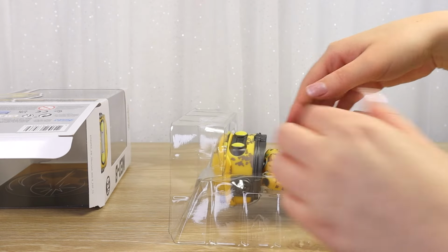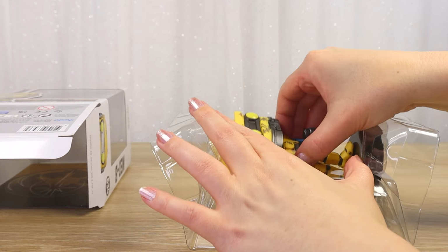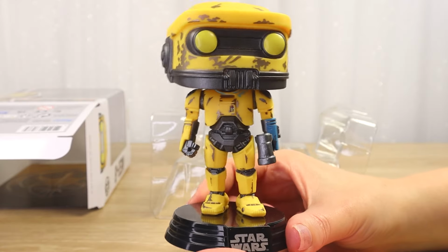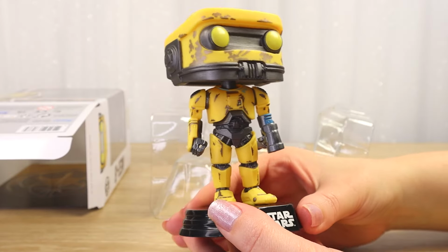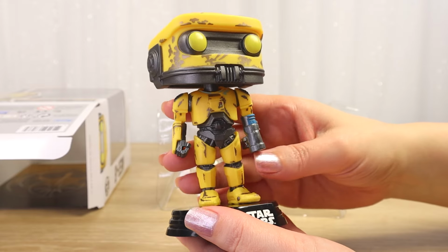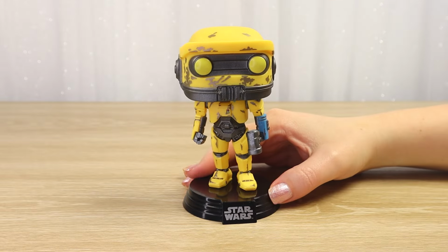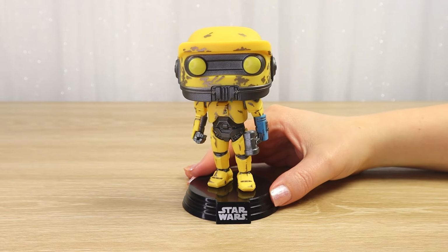So let's get NED-B out of his plastic packaging here. There we go. So now we can take a look at the figure. I think he's really cute. So let's just get the packaging out of the way so we can take a closer look because there's a lot of detail here. I really like the sculpting for this NED-B Funko Pop vinyl.